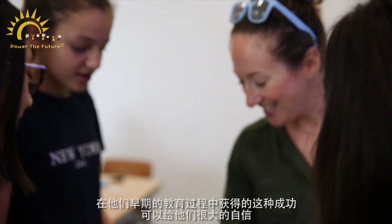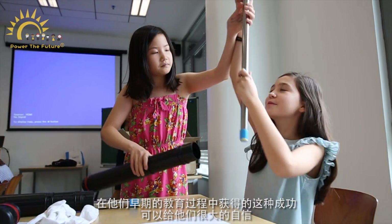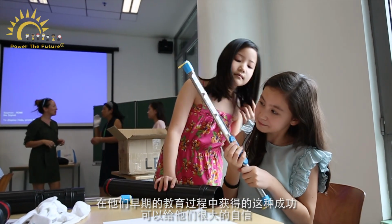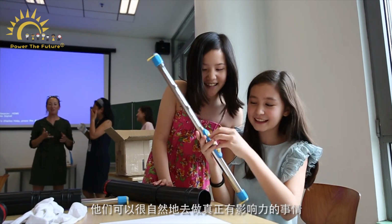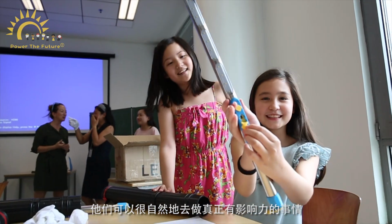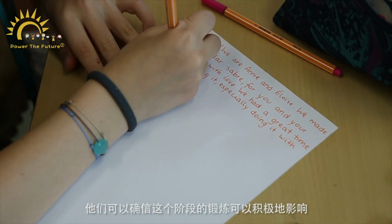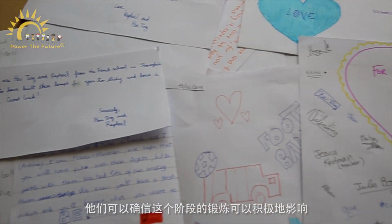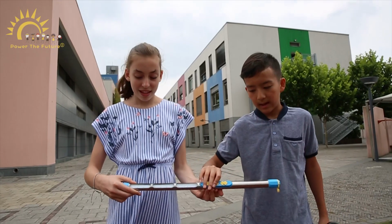And when they've already had success early on in their education, it makes them feel a lot more confident that they can go out and make a difference, that they can do something that is really impactful, and that they can see the benefit that will have for their educational futures, and for maybe their working futures, but also for the rest of the world.